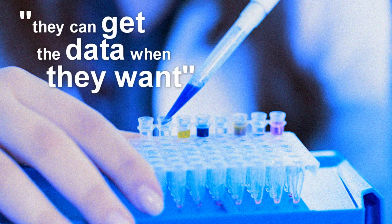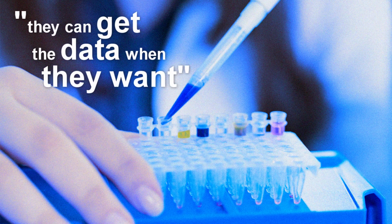One of the great parts about it is they really improved it to the point where a lot of data customers can self-serve. They don't need an SME to help them get the data and get it looking the way they want. So from my perspective, that saves money for my group. And from their perspective, they can get the data when they want it. They don't have to wait for me to get around to it.